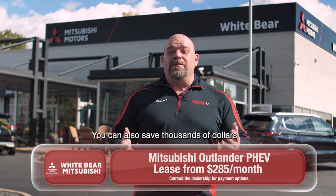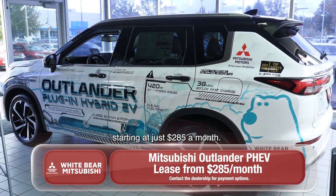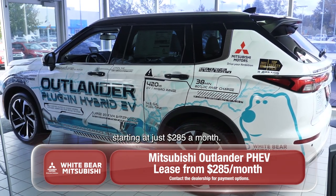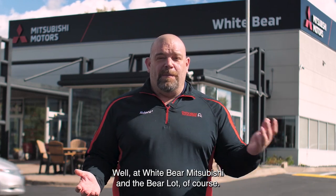You can also save thousands of dollars when you lease a new Outlander Plug-in Hybrid electric vehicle starting at just $285 a month. Where are you gonna find all these amazing cars? Well, at Wiper Mitsubishi in the Bear Lot, of course.